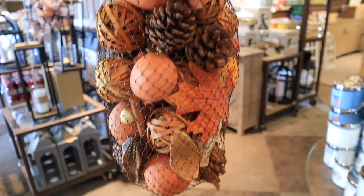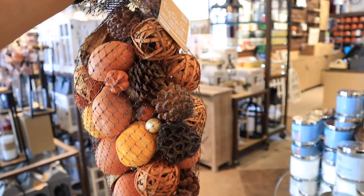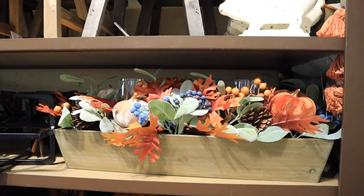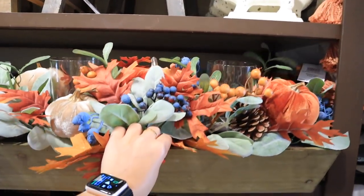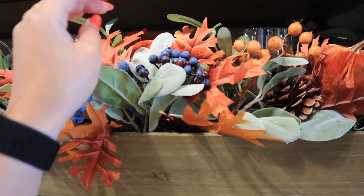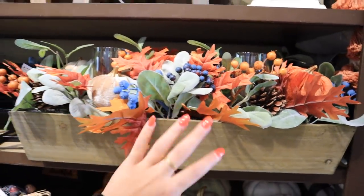This one is pumpkin spice scented. It has some leaves, little balls, pine cones, items like that, and this one is $16.99. So much pretty stuff. Look at this giant table setting with place for candles. It has so many different textures. They have these velvety pumpkins, lamb's ear leaves, fall leaves, blueberries, other little berries. It honestly makes such a nice statement.